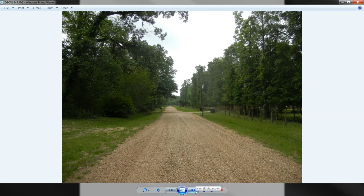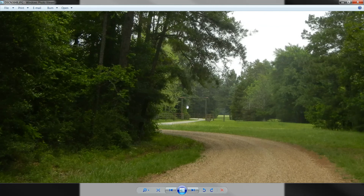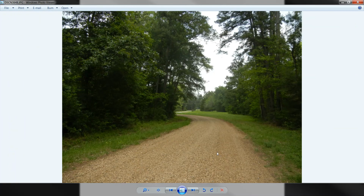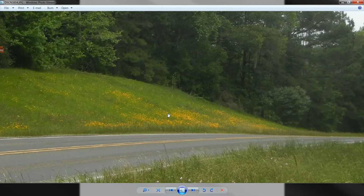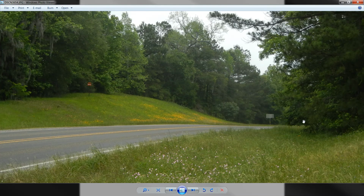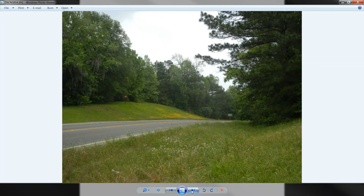Here's the road that goes into the interior of the neighborhood. Here's the road that goes out to highway 787, and that's the neighbors across the street. You can see they maintain their area really nicely. So it's a good area to live in. Again, here are the wildflowers you can see on the hillside there. This road actually leads down to the Trinity River, and it also leads down to a few private lakes that if you buy this property, you will be granted access to, which is pretty neat.